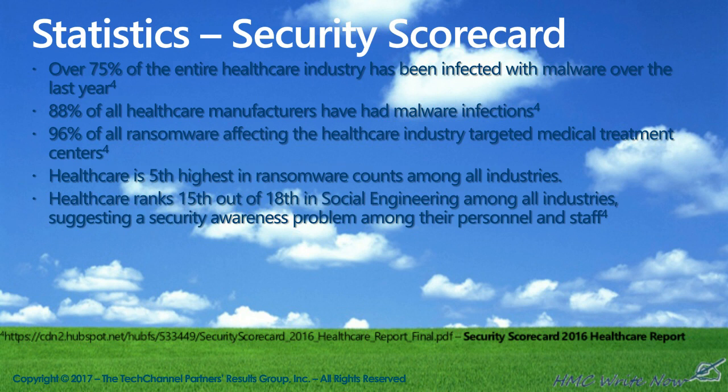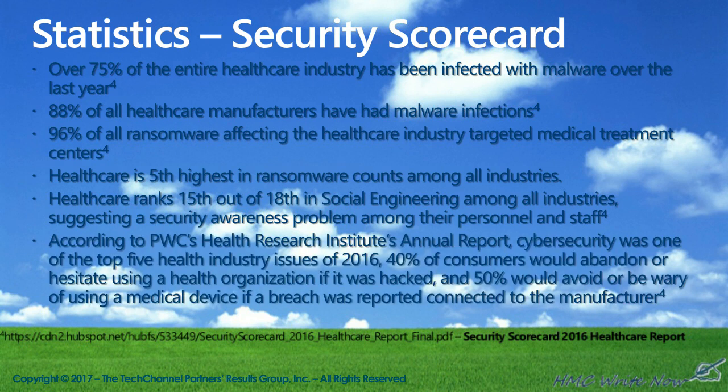And according to the PricewaterhouseCoopers Health Research Institute, cybersecurity was one of the top 5 health industry issues in 2016. Of all the issues that confront the healthcare industry, cybersecurity is way up there. It's something we all need to be sensitive to. 40% of consumers would abandon their healthcare organization if they discovered that it had been hacked. 50% would avoid or be afraid of using a medical device if they found out that that manufacturer had been hacked. And we just saw a moment ago how many of them have been. So this trickles down to the consumers themselves, who are starting to have great fear about engaging with healthcare organizations and healthcare manufacturers.